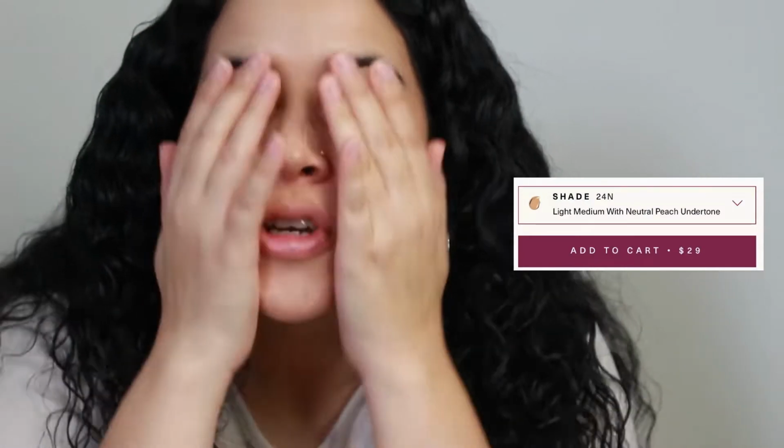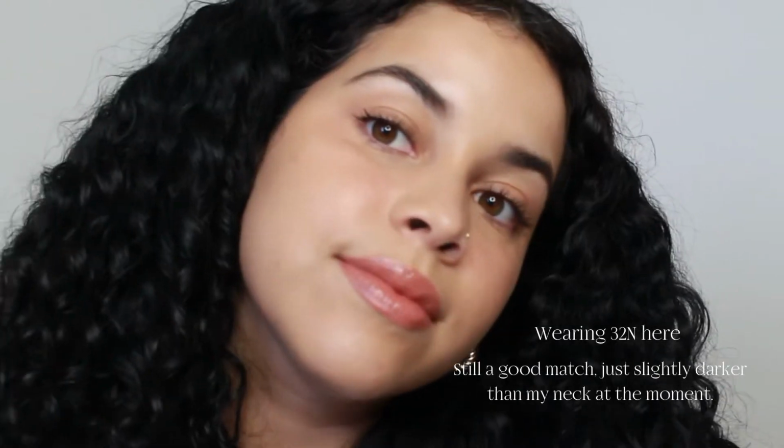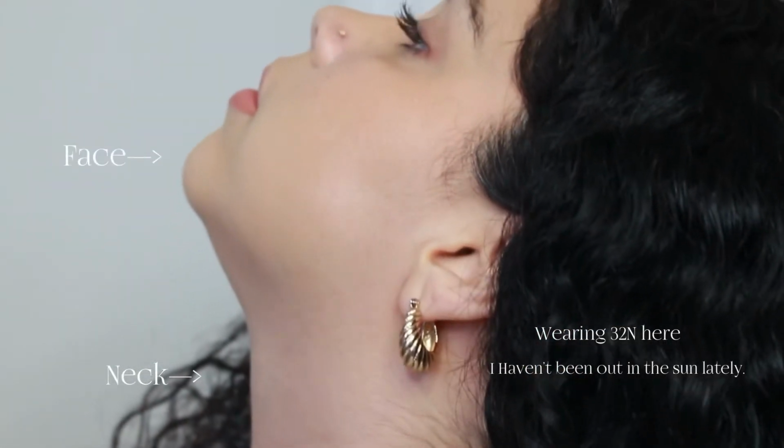I have a neutral undertone, so I made sure that the moisturizer had a neutral undertone, and this shade match is perfect. I had 34N before, and it was just like 2 to 3 shades darker than my natural skin tone, and I knew I had to exchange it, so I exchanged it for 24N.